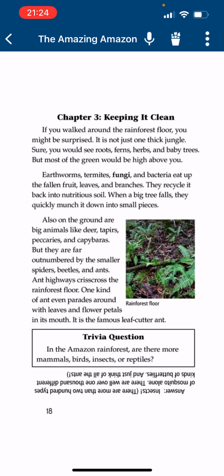Trivia question. In the Amazon rainforest, are there more mammals, birds, insects, or reptiles? Of course, the Amazon rainforest has a wide range of biodiversity and it contains a lot of rare animals. Well, in fact, according to some research, the Amazon rainforest is home to over 1.6 million species of animals on the whole planet. So as you can see, how amazing it is.